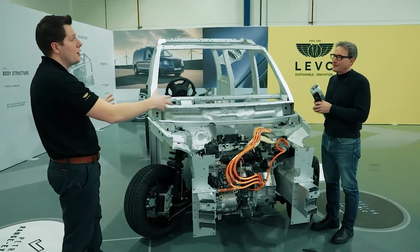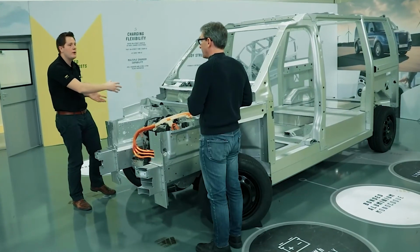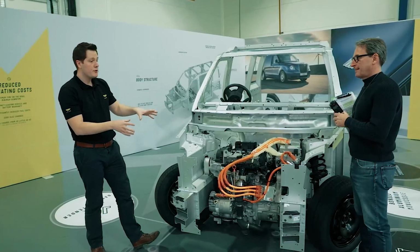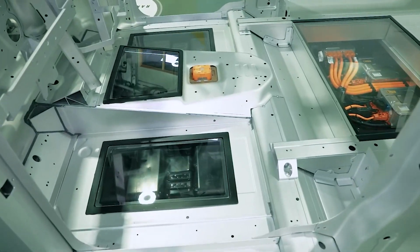Finally, it was time to take a closer look at those vital hidden components that make this vehicle both smart and powerful in equal measure. So let's strip it down and reveal those secrets.